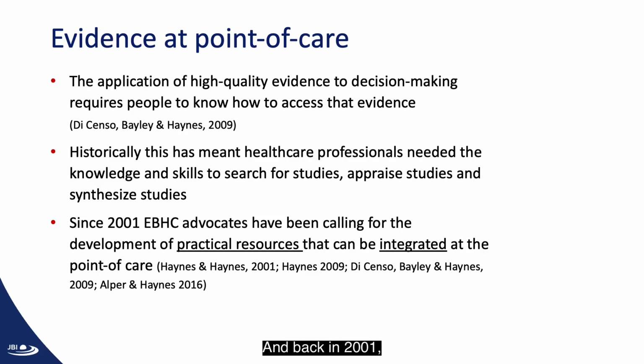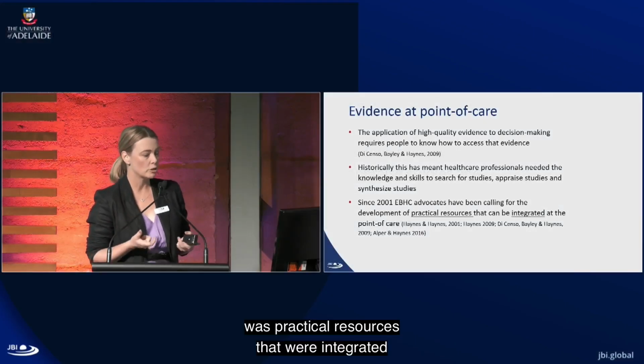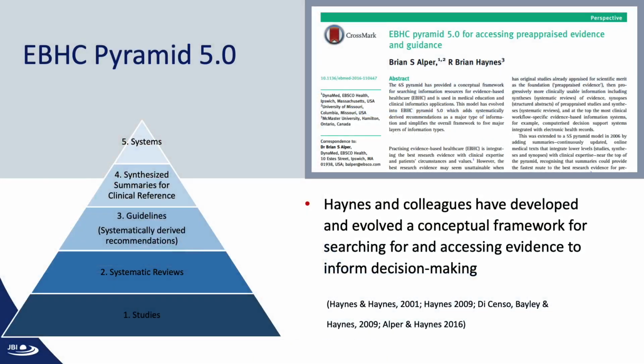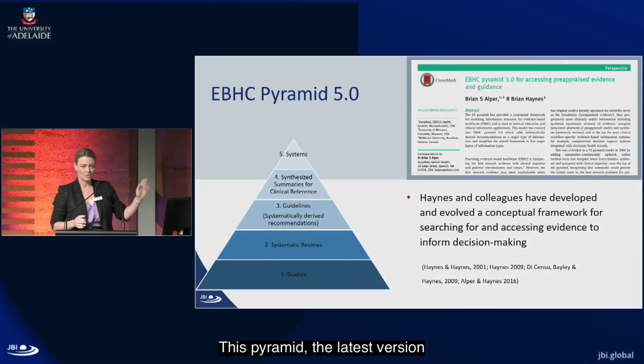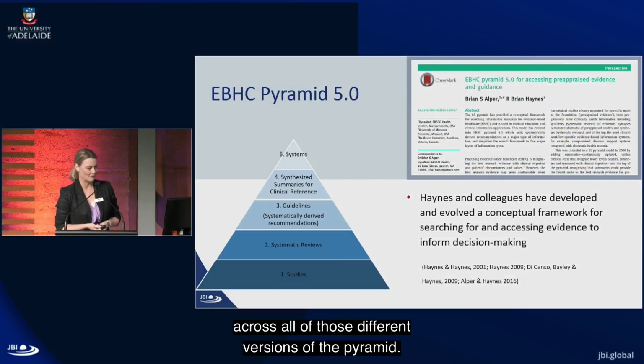And back in 2001, Haynes and Haynes put out a conceptual framework for, basically what they were advocating for was practical resources that were integrated at the point of care. So this is their fifth or sixth iteration of their conceptual framework. I'm not sure if everyone's familiar with the 4S or 5S or 6S pyramid. Has anyone heard of that at all? A few people. So the latest version of the pyramid is the one that's up on the screen now. Haynes is the consistent author across all of those different versions of the pyramid.